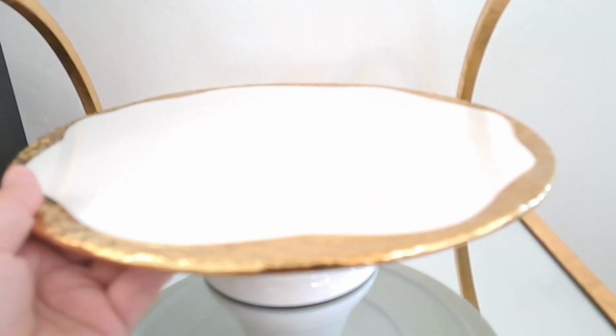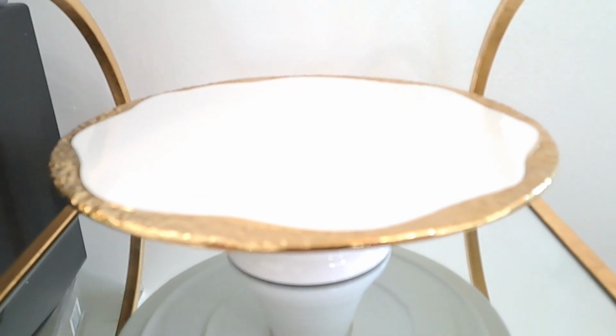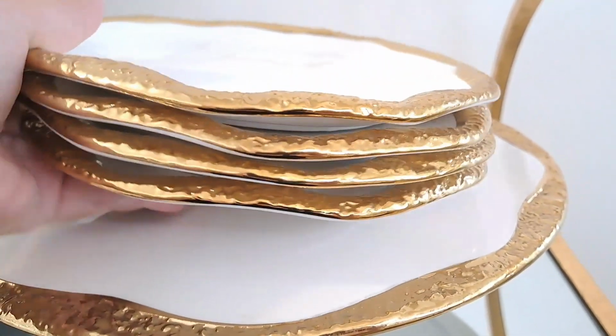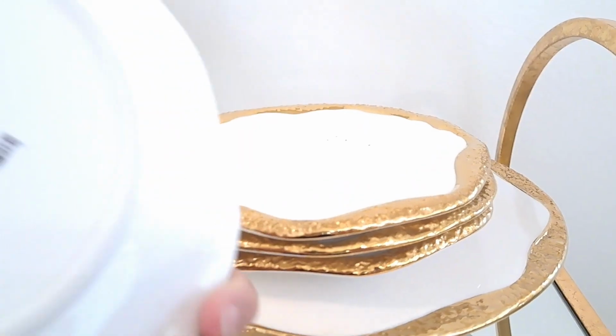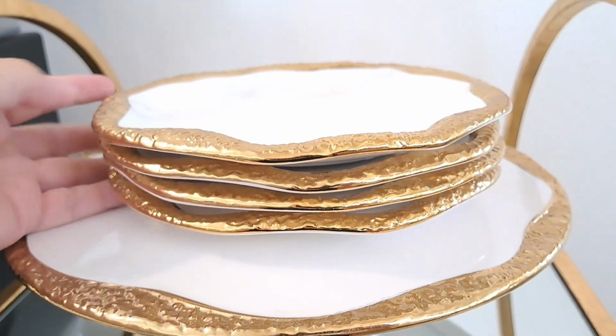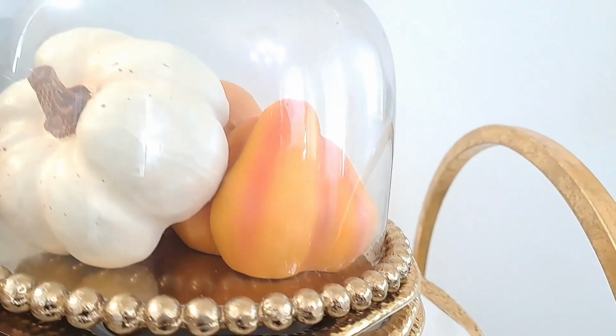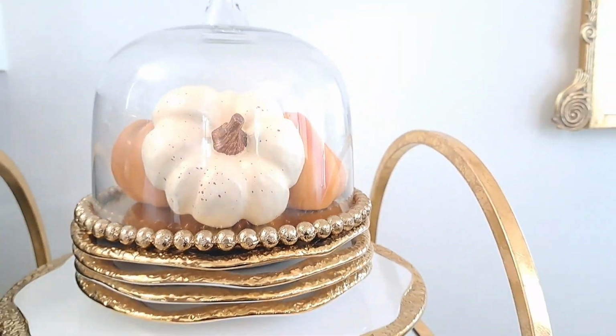Now this beautiful cake stand is from Home Goods, $16.99. I'm placing it at the top here because I feel like it's more noticeable, and I'm pairing it up with these beautiful plates that match as well from Home Goods. Like I said, white and gold is my color. I love it, and Home Goods does a great job at bringing out those gorgeous pieces.